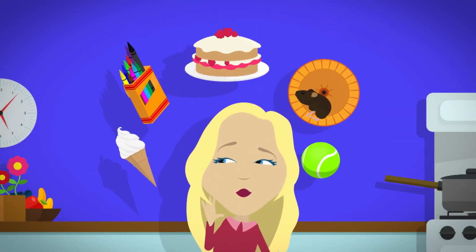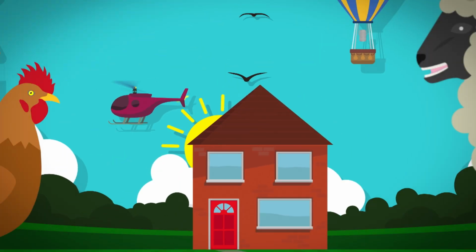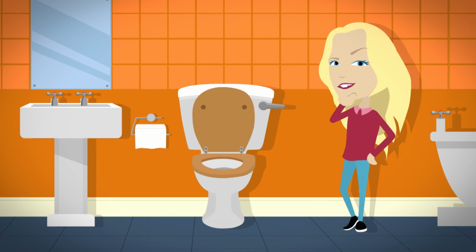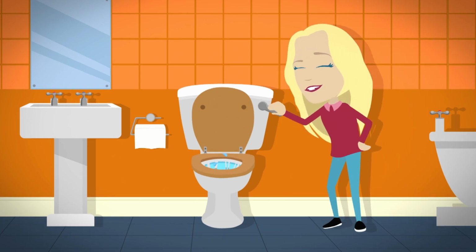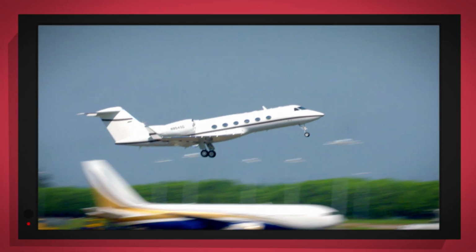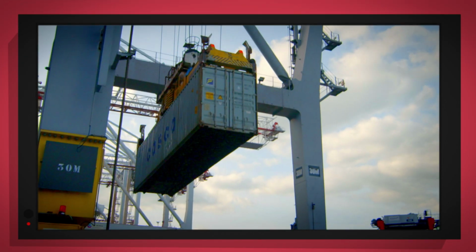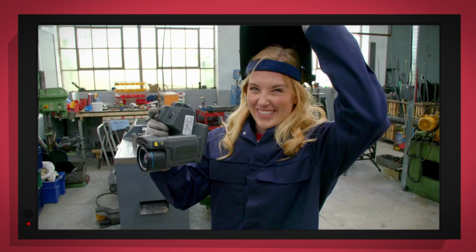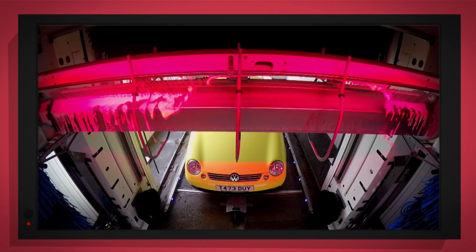There are lots of things all around us, exciting things that surround us. But how does it work? Do you know? How is it made? Do you know? Things that go up, things that go down, things that go pop, things that go round, with special cameras to show you inside.